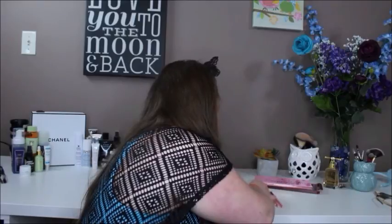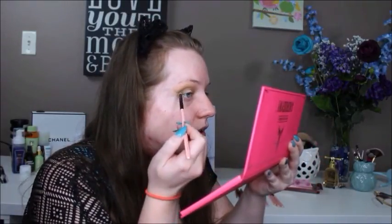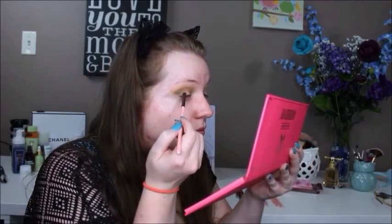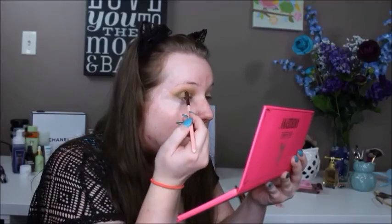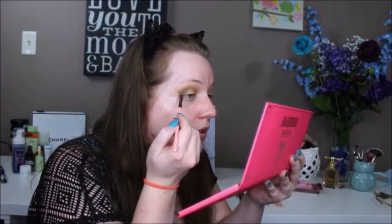Now I'm going to take this brush here. It is the Luxie 141 Mini Round. I'm going to use this to concentrate the color a little bit more in here to kind of deepen it a little further, so we can bring out more of that Military green color and kind of bring it up a little here, just a little bit.